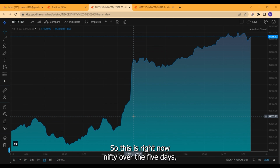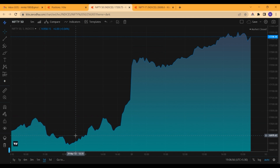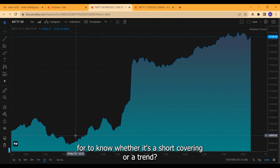So this is right now the Nifty chart for the 5 days. It is clear that the market is right now seeing massive short covering. Whether it's short covering or the emergence of a new trend is still to be seen. Now, as a trader, what are the levels we have to watch out for to know whether it's short covering or a trend?